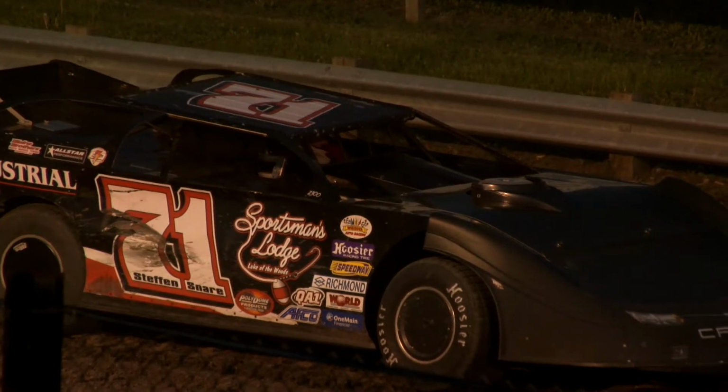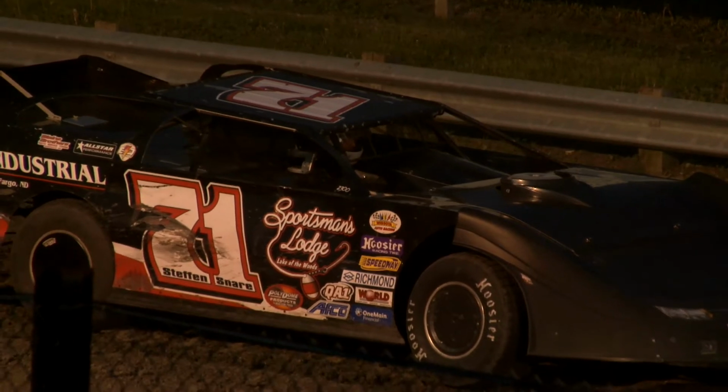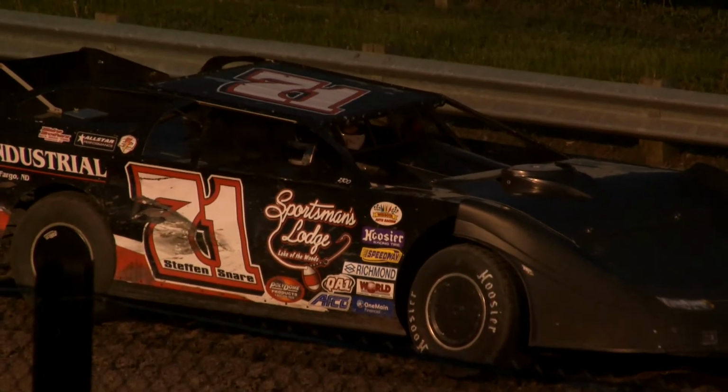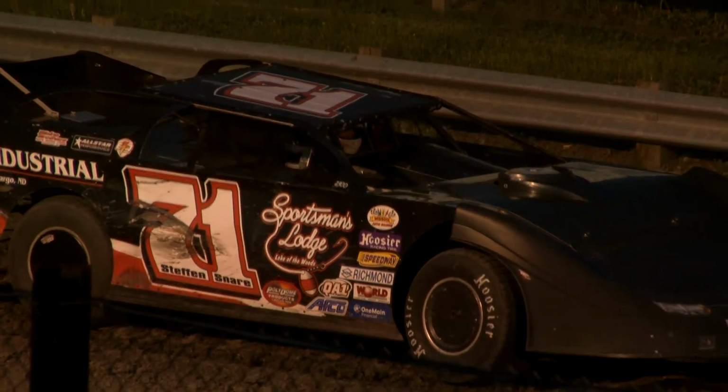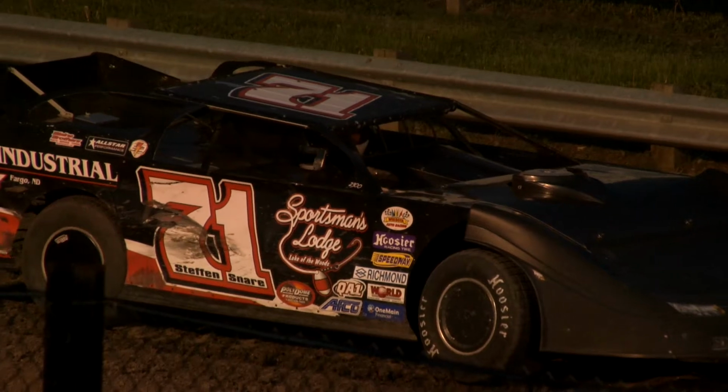All right, well, getting set to go racing here once again in the late model division. Now, Kevin Sexton has done a great job up front. But what an opportunity for Bill Mooney, Mike Balkin, and Ricky Weiss in the 7 car.